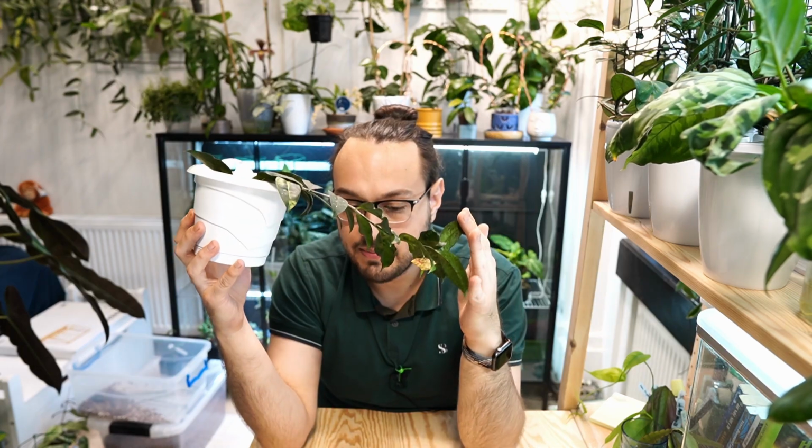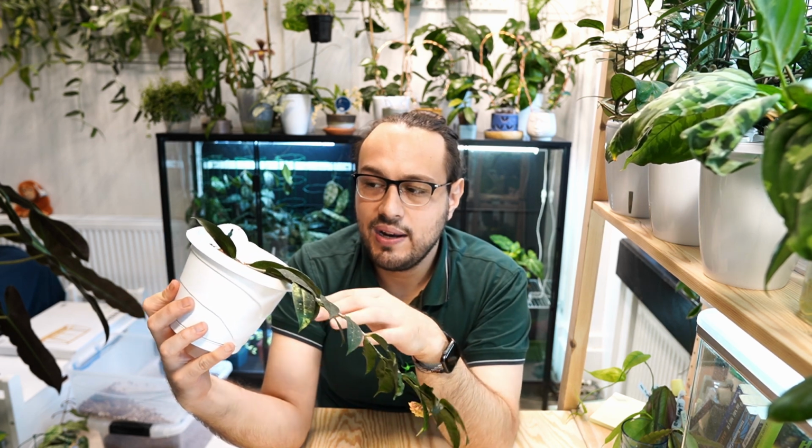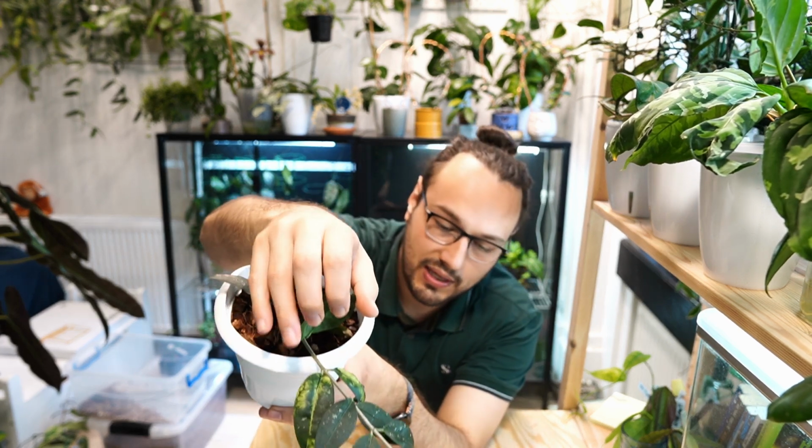Hoya amicabilis comes from Java, from Indonesia. And my plant, I don't have a tag, but I do think it's about a year old. I don't think it's a super fast grower. It's a steady grower. It's definitely much slower in higher light. You can see how I did burn those leaves in the tent.